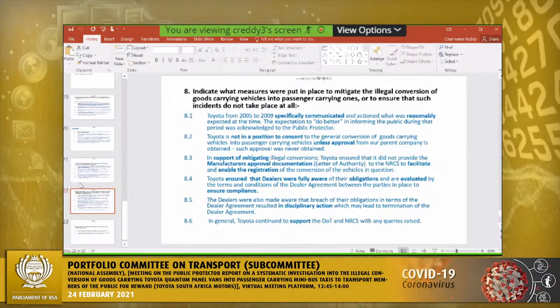And it's also important to note that Toyota ensured that dealers were fully aware of their obligations, and the dealers are evaluated by the terms and conditions of the dealer agreement between the parties in place so that we can ensure compliance. The dealers were also made aware that breach of their obligations in terms of the dealer agreement resulted in disciplinary action, which could also lead to termination of the dealer agreement.